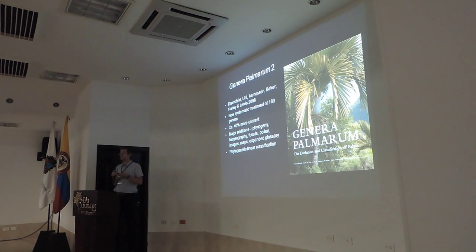There are major additions in GP2 that were not featured so conspicuously in GP1. A lot of phylogenetic data, a much deeper biogeographic discussion, a much more extensive synthesis of fossil and pollen information, many more colour images, more maps, and a significantly expanded glossary. It's a bigger and better book in many ways, but both books still play a role. There are still things in GP1 that are not in GP2. And all of this content was structured around a phylogenetic linear classification.